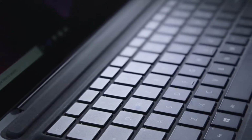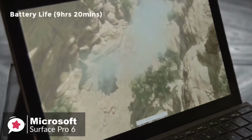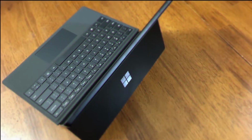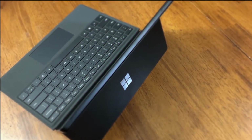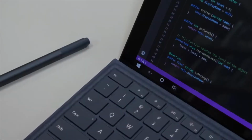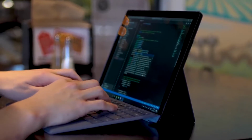Plus, easily the best thing about the Surface Pro 6 is its improved endurance. The battery lasted a strong 9 hours and 20 minutes. To conclude, the Surface Pro 6 is a combination of impressive specs, a great design, and a reasonable price for the power. It makes it a good choice for anyone seeking a new computer to boost their productivity, and comes highly recommended.